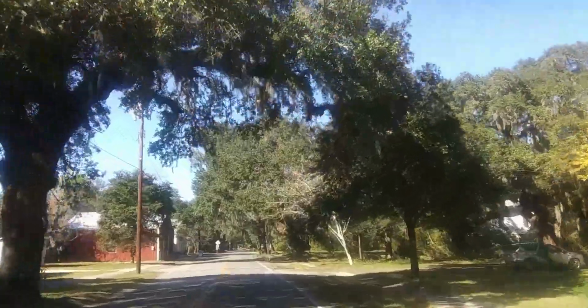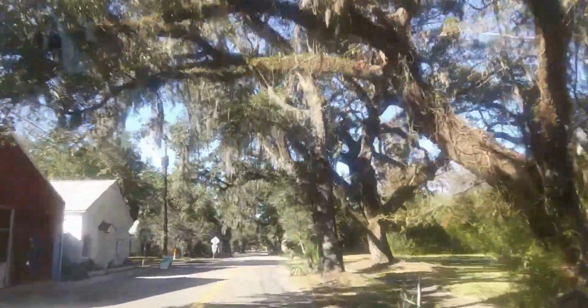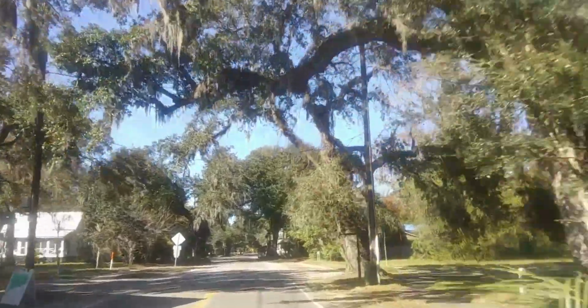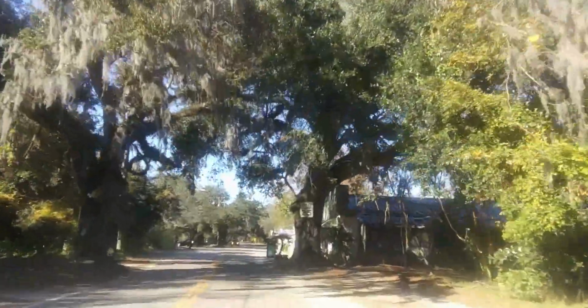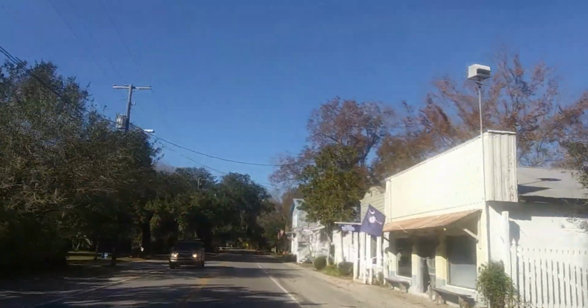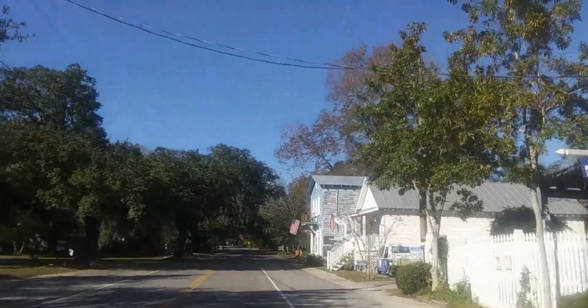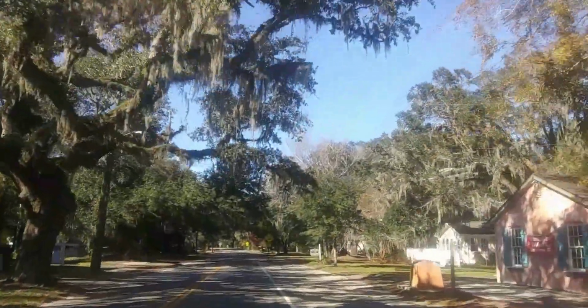And we're going through downtown McClellanville right here. It's right off of Highway 17. And a little seafood restaurant on the right. Really good seafood, T.W. Graham, actually. Good food. They're closed today. Little craft shops, coastal stuff that we have here.